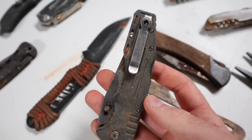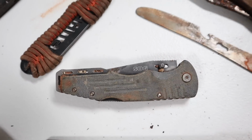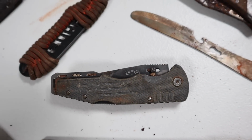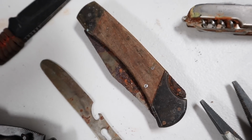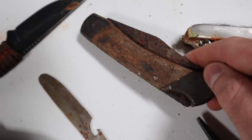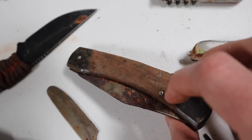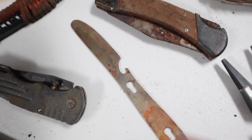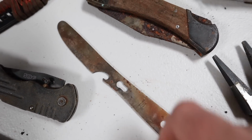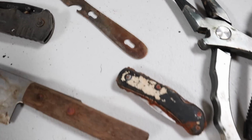It's probably a cheap $15 knife, but looks cool. Maybe more than that. That could easily be cleaned up and restored. There's a piece to a camping kit. Little utensils.